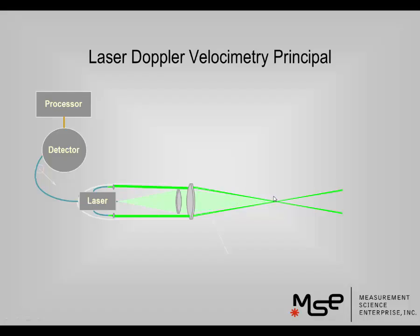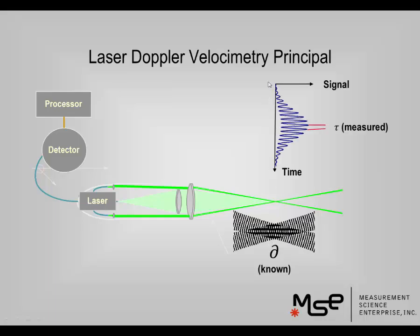The scattered light from particles or surface gets collected onto a detector and processor. The probe volume, the intersection of these two beams, generates a fringe pattern. These fringe patterns are parallel and equidistant, with the distance between them known as a calibration parameter, delta. And when a particle passes through these fringes, it generates a signal like this, which has only one frequency or one period. We measure the period, and the velocity is a linear function of delta and the frequency. It is not a function of any parameters: pressure, temperature, salinity. It works the same in water, air, oil, whatever. So that's really the strength of this technology, that it could be used for measuring instantaneous speed.